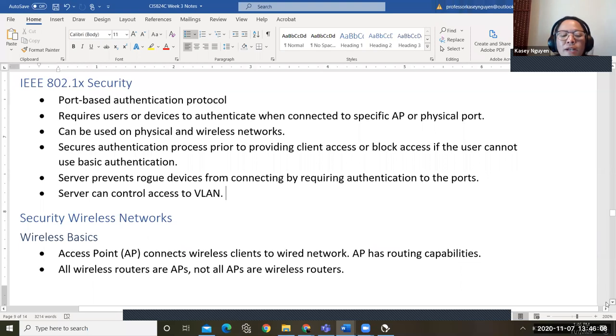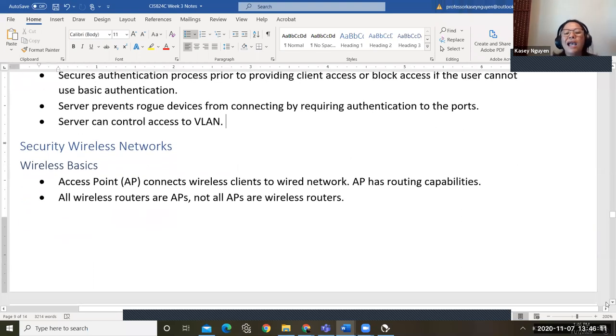So really quickly, the basics. An access point connects clients to the wired network. An access point has routing capability. So people say, oh, I have an access point, and that could also be a wireless router. All wireless routers are access points, but not all access points are wireless routers. Keep in mind, you might see some access points that are not wireless routers, but when you buy a wireless router, you can use it as an access point.